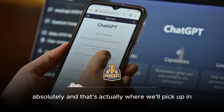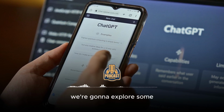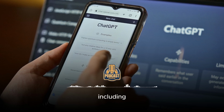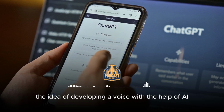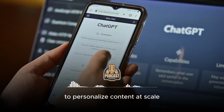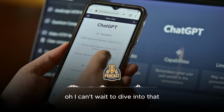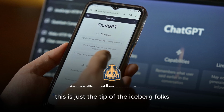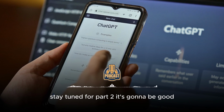Absolutely. And that's actually where we'll pick up in the next part of our deep dive. We're going to explore some even more nuanced and fascinating aspects of AI writing, including the idea of developing a voice with the help of AI and the ethical considerations of using AI to personalize content at scale. Ooh, I can't wait to dive into that. This is just the tip of the iceberg, folks. Stay tuned for part 2. It's going to be good.